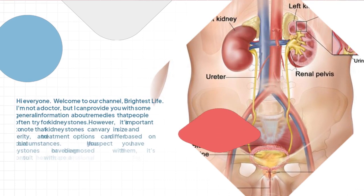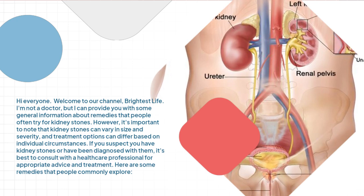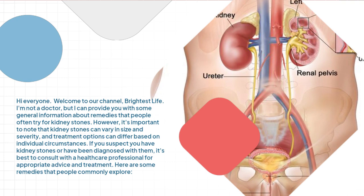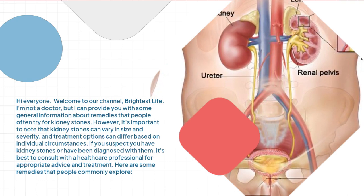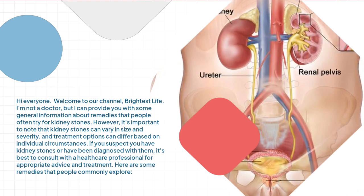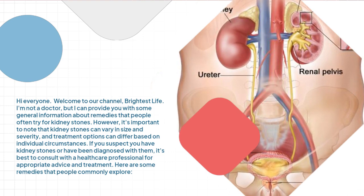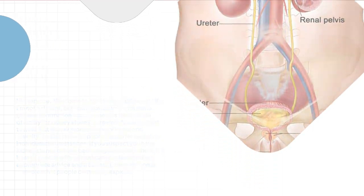I'm not a doctor, but I can provide you with some general information about remedies that people often try for kidney stones. However, it's important to note that kidney stones can vary in size and severity, and treatment options can differ based on individual circumstances. If you suspect you have kidney stones or have been diagnosed with them, it's best to consult with a healthcare professional for appropriate advice and treatment. Here are some remedies that people commonly explore.